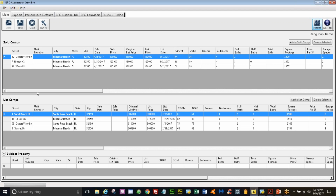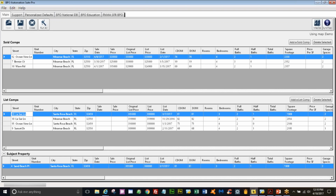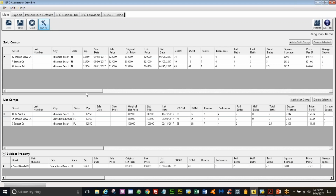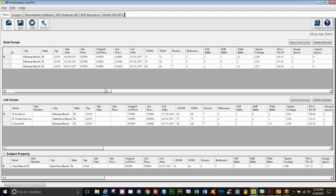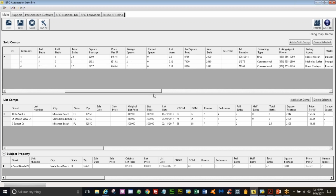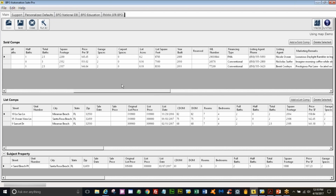Now you can see there's 3 sold, 4 list comps, and I'm going to drag this one down because this is actually the subject property. As it comes out of the MLS, it needs to be cleaned up, so our tool will do that for you. All you do is click the Run All button. It's going through, cleaning up stuff, making calculations, and there are 30 fields in here that it's dealing with. I'll show that to you. There you are. What also is in here is our personalized defaults.